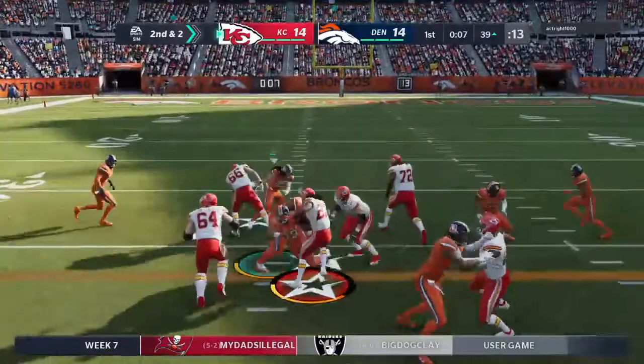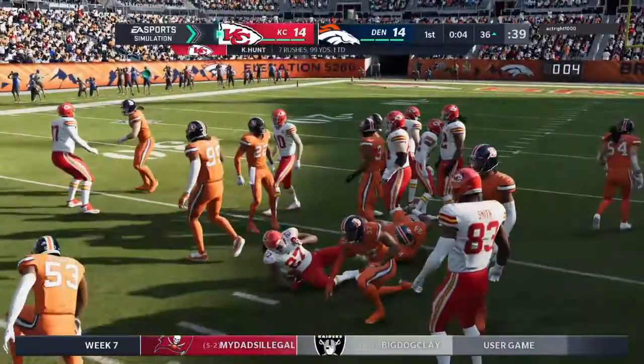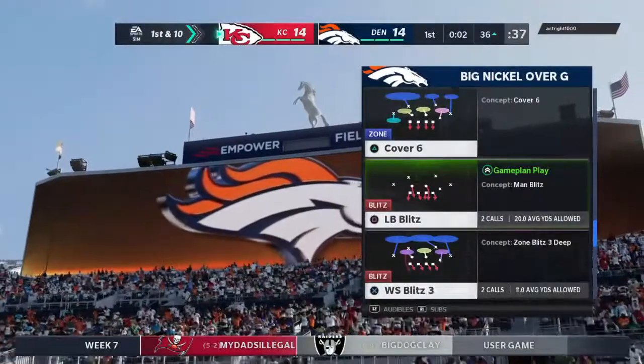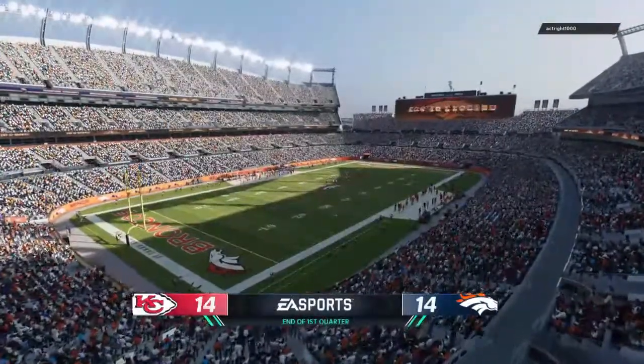On second down now, it's Hunt. And here he'll be brought down a little shy of the 35 at the 36. Call it a 3-yard gain, and the Chiefs are going to get a fresh set of downs.